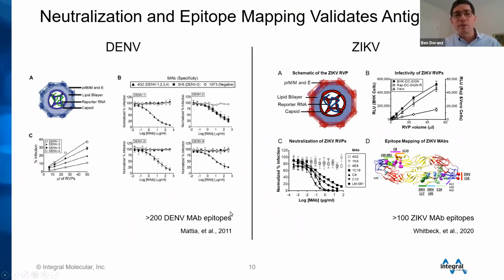These are from two of those papers I mentioned, the 2011 Mattia paper, where we made and characterized reporter viruses for the serotypes of dengue, as well as the Whitbeck paper, where we've characterized the reporter viruses for Zika. Similar concepts in terms of making the reporter viruses and demonstrating their antigenicity, demonstrating reproducibility and stability, and I'll show some of that data. But I mention it here because these are the studies that we're planning to do for SARS-CoV-2, and when we're done with the SARS-CoV-2 experiments, a lot of the data for SARS-CoV-2 will look a lot like this set of data for dengue and Zika.